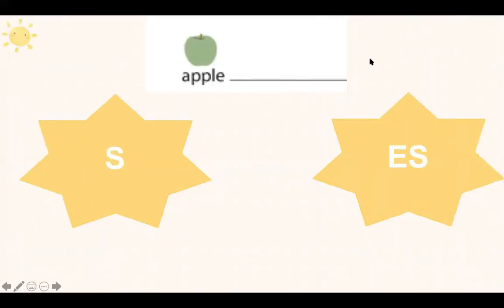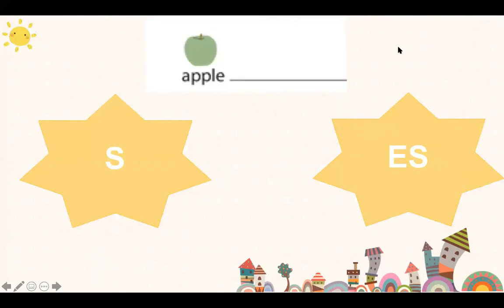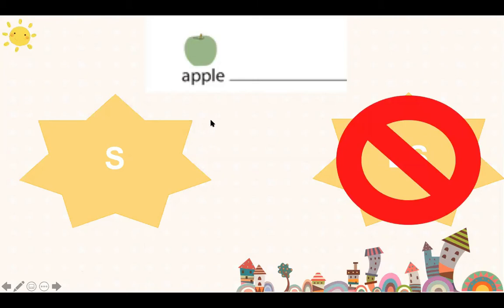Okay. Next, we've got a little game to play. This game is S or ES. Here at the top, you will see a word and a picture. Apple. The aim of the game is to tell me whether it needs just an S or an ES to make it a plural word. Then you must give me a sentence with this word. Who can help me? If I want to make the plural of apple, do I add S or ES? Make sure that you raise your hand. Yes, Lekhan? S. Okay, very good. Well done. When we add an S to the end of apple, we get the word apples. Now, can you give me an example sentence using the word apples? The apples fall off the apple trees. Very good. The apples fall from the apple trees.